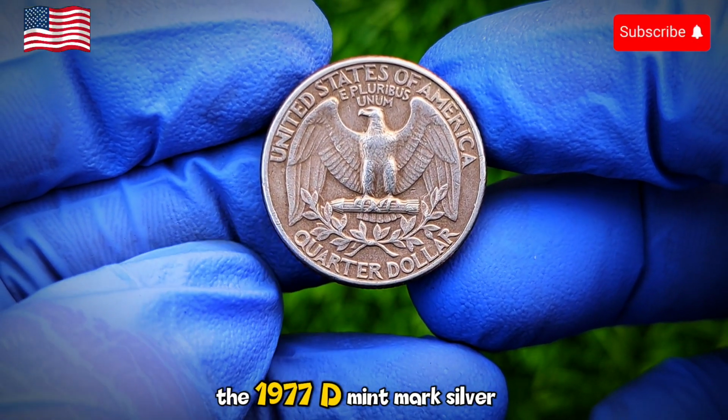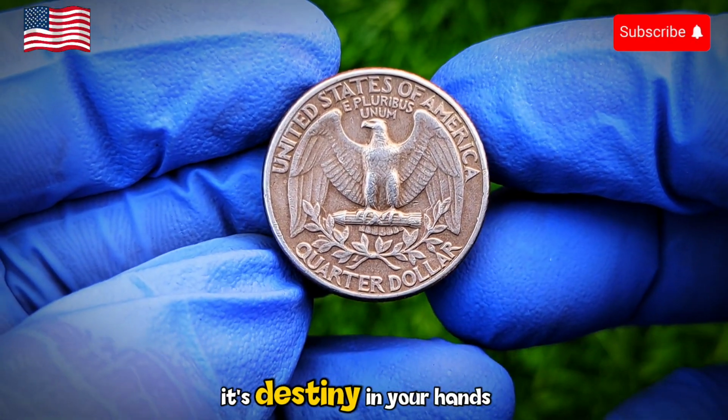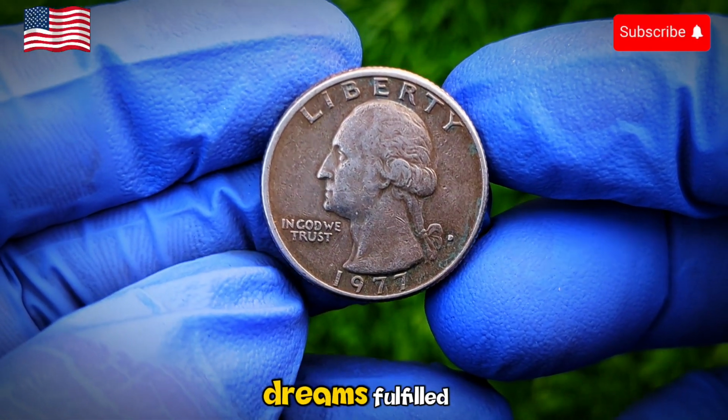The 1977 D mint mark silver quarter isn't just a coin. It's destiny in your hands, waiting for the moment when you realize that what you hold isn't just worth $1. It's worth a lifetime of dreams fulfilled.